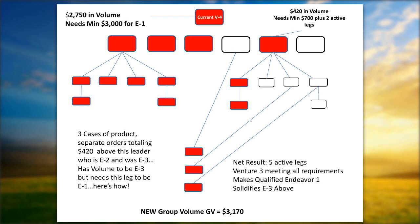What does this financially mean? Well, this E1 got a $300 IREP Elite bonus for being it for 2 months, and $200 for having 2 Venture 3s for 2 months. That's $500. But then it doesn't stop there. Then the E3 above got the 2nd month qualifying as E3 for $1,000, plus all the commissions associated with putting it under fast start and check match and everything else.